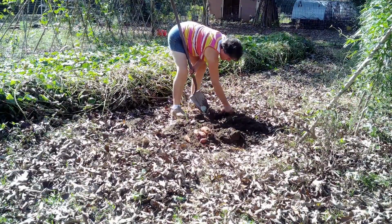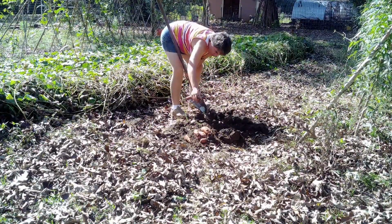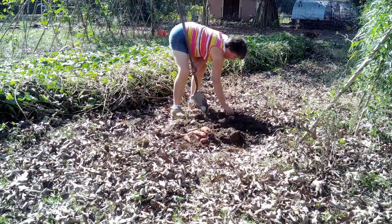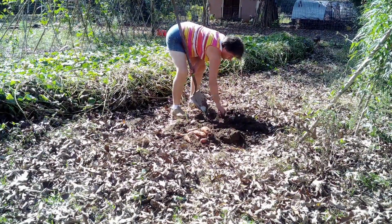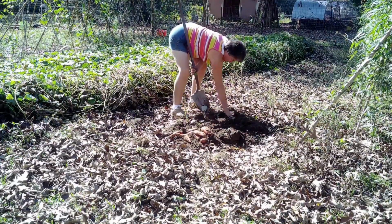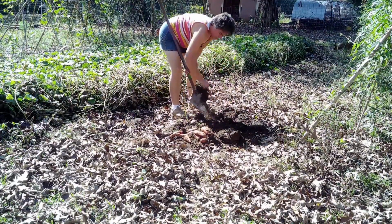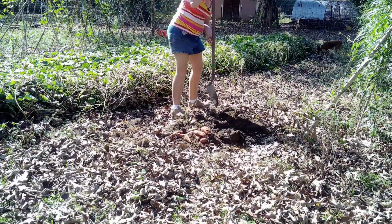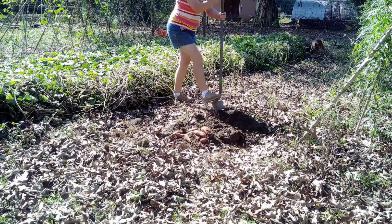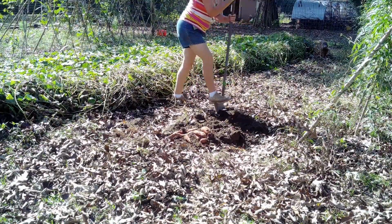And at the start of some more of the harvest. Now, I don't want to bruise these a lot, so I'm trying not to do a lot of digging on them and a lot of skinning them. And if you notice, when I tossed it, I didn't toss it onto another potato.